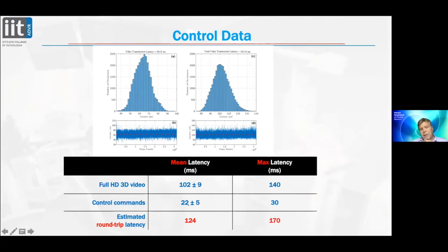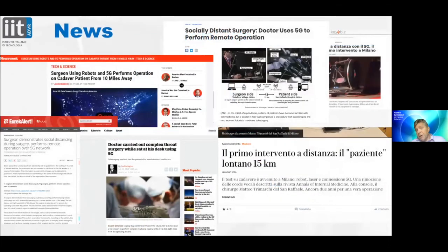The control commands, 22 milliseconds is the mean, 30 worst case scenario, and the estimated round trip, about 125 milliseconds, which is actually faster than the Lindbergh operations, if you remember, 170 maximum. We got a lot of national, international exposure from this, which was very, very nice.